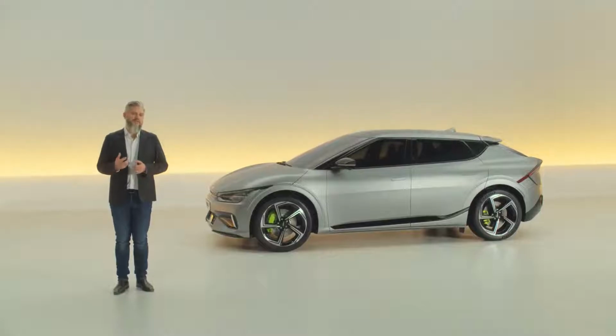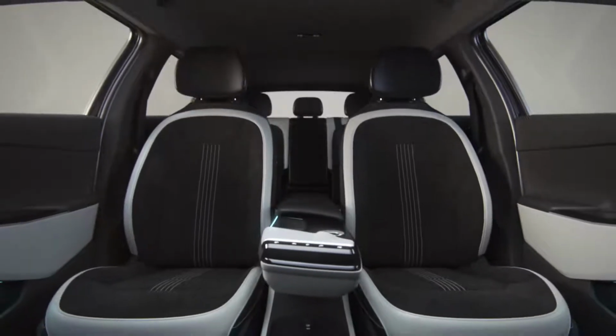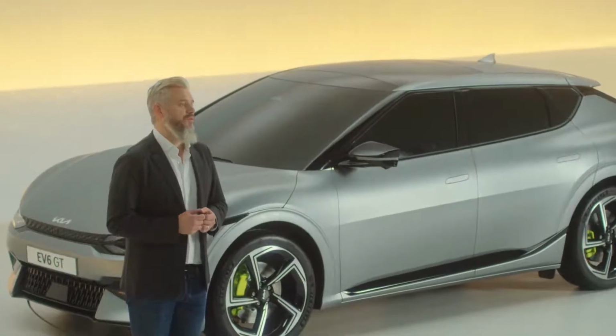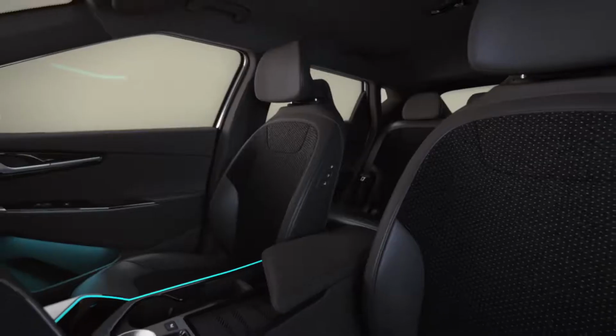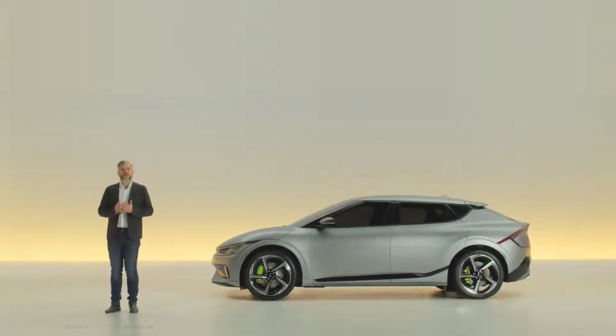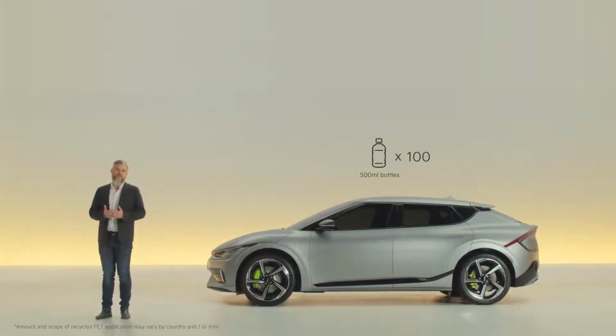When you're not driving, it's time for you to relax with our zero-gravity seats, which will optimize body pressure distribution for absolute comfort. Now, this is my favorite part of the EV6. You can feel the difference in the materials used on the interior, which make up a key element of our pursuit of sustainable mobility. The seats are made from recycled PETs, vegan leather, or flaxseed oil-tanned leather. In fact, the amount of recycled materials used on the interior of the EV6 is equivalent to over 100 empty plastic water bottles. So as you can see, the EV6 is truly an inspiring space, with much care and attention paid to both occupants and the environment.